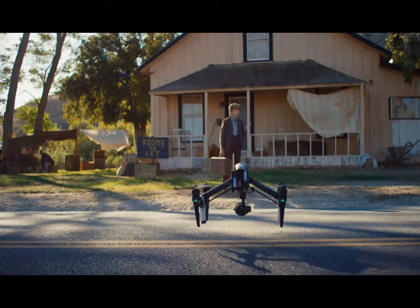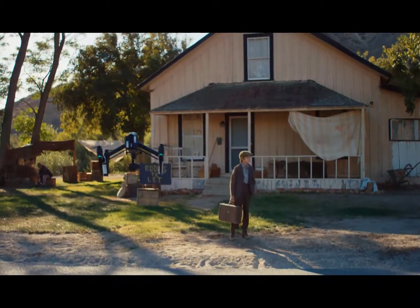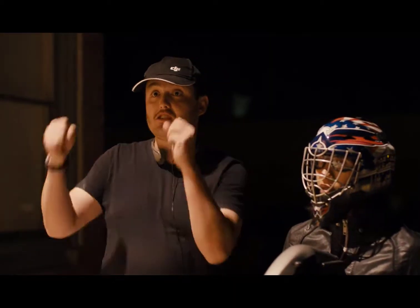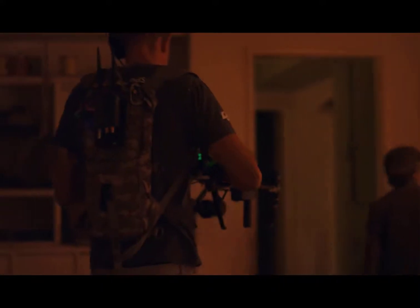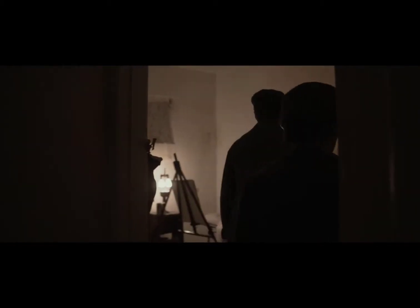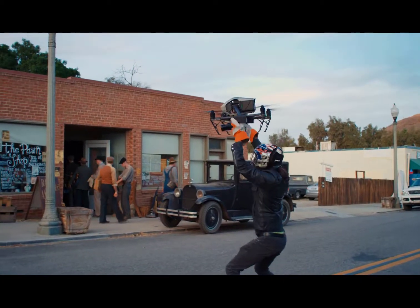Initially when we first thought about the idea of shooting an entire film on a drone, we thought it would come with certain creative and logistical challenges. What ended up happening was that the usability of the Inspire 2 actually enabled us to get more, to be more creative, shoot more shots, to really push the limits of large-scale storytelling.